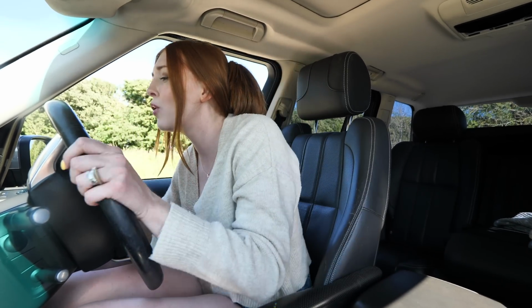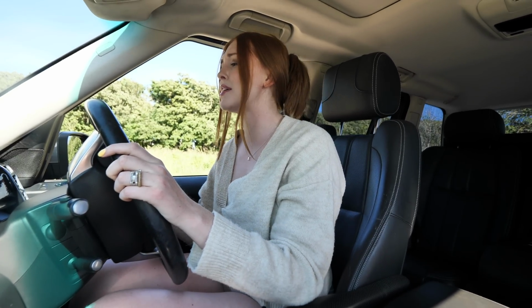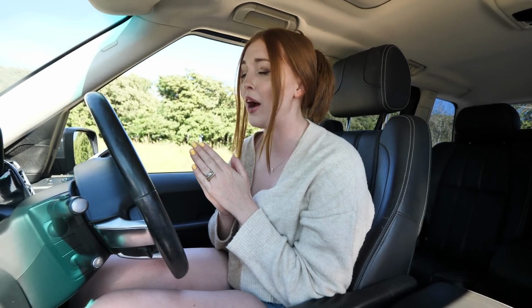Quick mileage check: 169,273. So we've put quite a lot of miles on it since we picked it up, and filled it up far too many times already. We filled it up the other day with diesel, and it cost us 170 Great British pounds, which is slightly unacceptable, but it's my fault for buying a V8. Okay, just getting out of the car now.